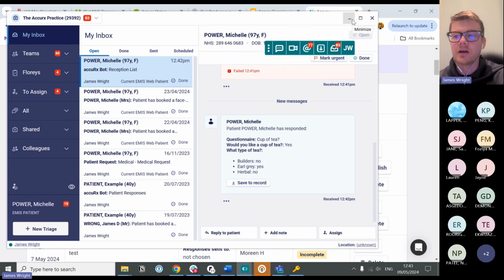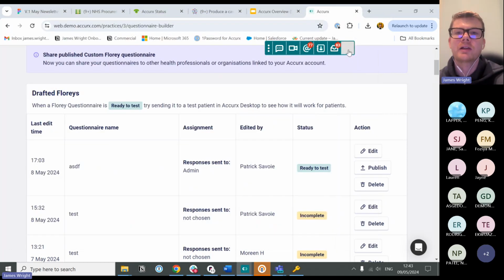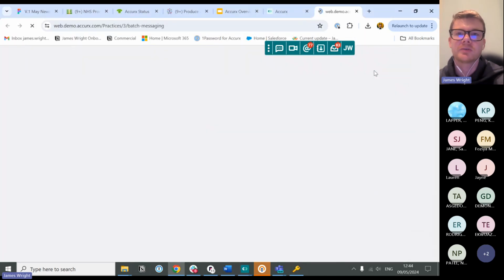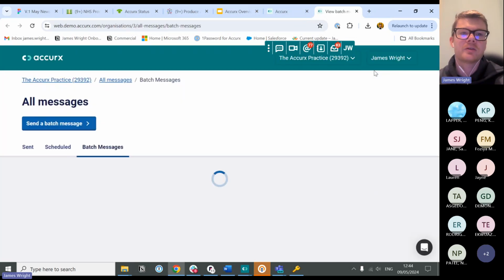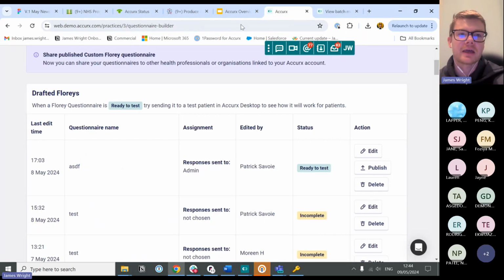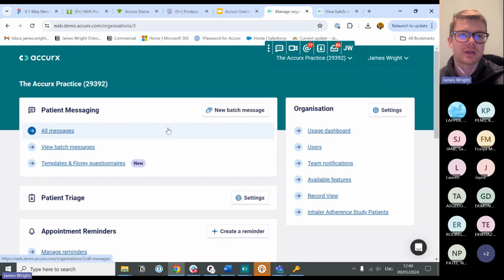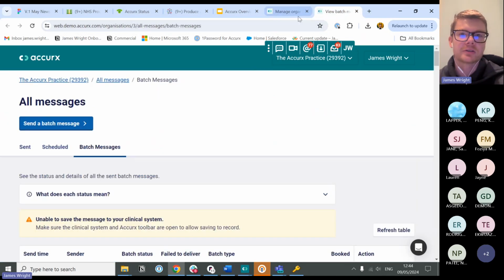So now I'll just look at the last components of the messaging product, which is the batch texting and appointment reminders. If we click on our initials again, you can see batch messaging has popped up as an option here. This will just bring us back through to the web environment, but you can also access that through the main messaging page as well. But we'll do it through the initials for now. It just clicks through to batch messaging.